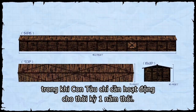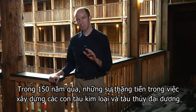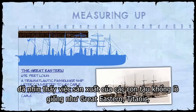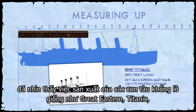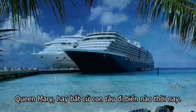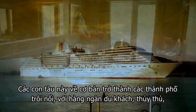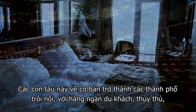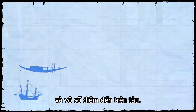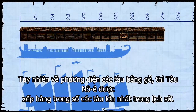Now, in the last 150 years, advancements in the construction of metal ships and ocean liners has seen the production of enormous vessels, like the Great Eastern, the Titanic, the Queen Mary, and any number of modern-day cruise ships. These ships have become essentially floating cities, with thousands of travelers, crew, and a multitude of onboard destinations. However, in terms of wooden ships, the Ark does rank among the largest in history.